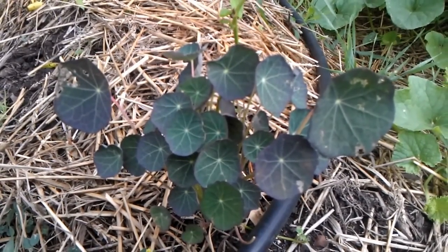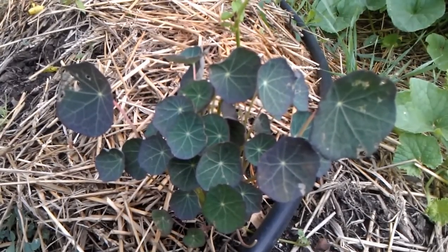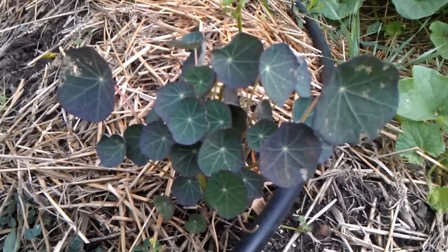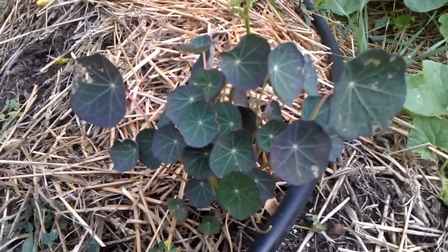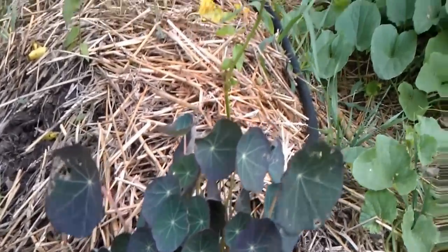And they're very neat. These produce an odor that repels bad insects, and it attracts pollinating insects. So these are fantastic companion plants for your garden for that purpose, on top of producing a very unique addition to your salads and whatnot by producing these beautiful flowers that are edible.